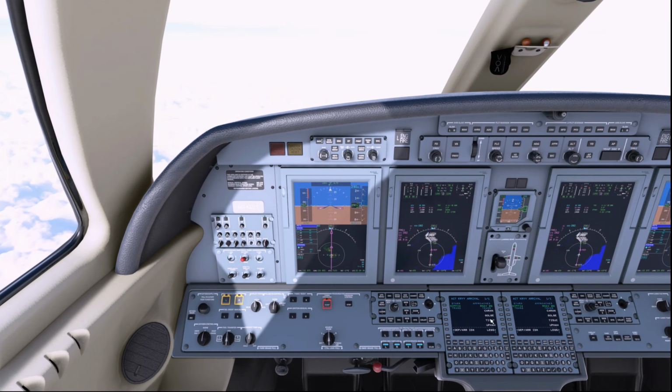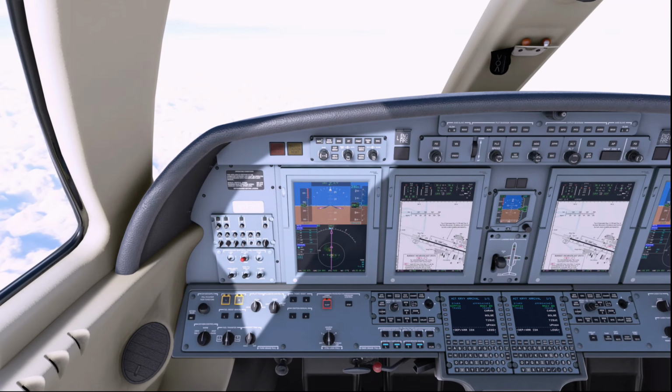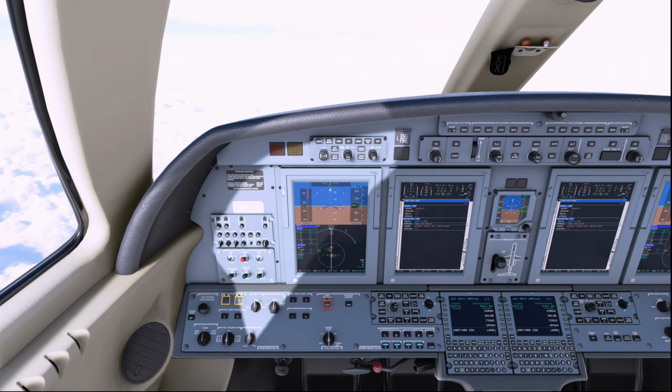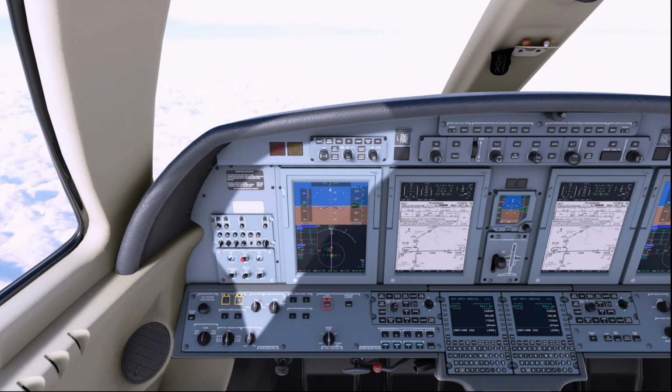Atlanta Center, Delta 2602, which runway can we expect arrival? Delta 2602, you're a little far out, I'll let you know when you're closer. You can check the ATIS for the arrival runways for now. Okay, no problem, 2602.